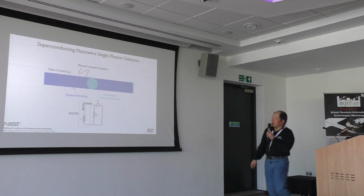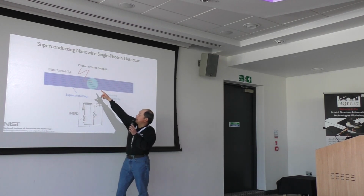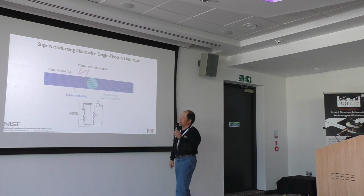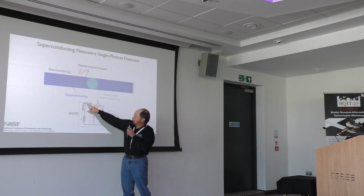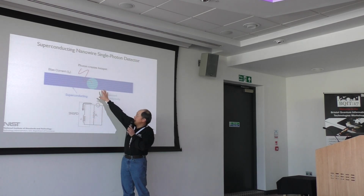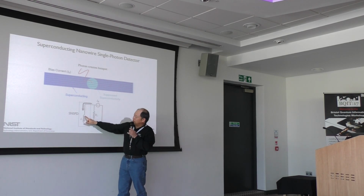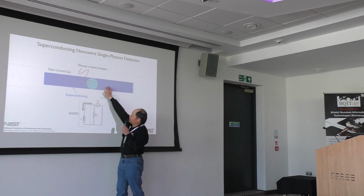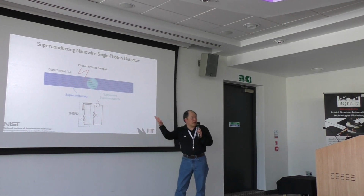So briefly, how it works: let's say you've got this wire, and current's flowing through the wire, and then a photon's absorbed somewhere in the middle of the wire, maybe off to the side slightly. So this is the electrical circuit. You bias current through it. You've got the current, and then you've got the superconductor, which I've drawn as an inductor. It turns out that in a lot of the superconductors used for nanowire detectors, they have an anomalously large inductance. And so we often draw in a circuit diagram the nanowire as an inductor. So you've got current flowing through the nanowire, and then you've got some kind of impedance due to your transmission line and amplifier.